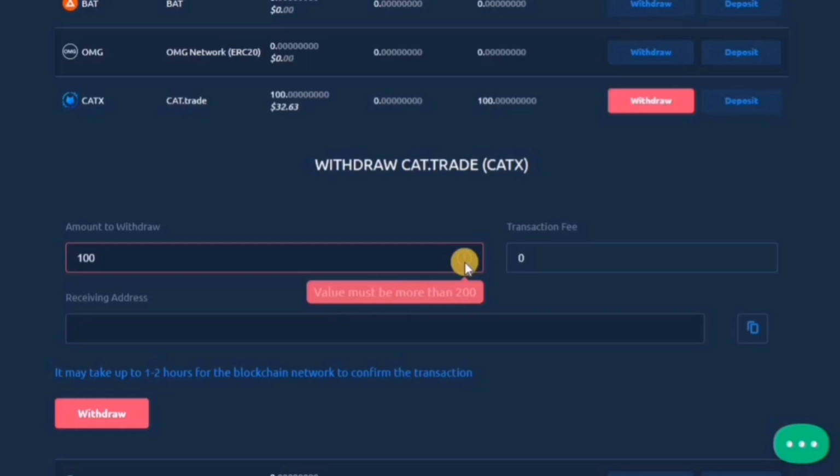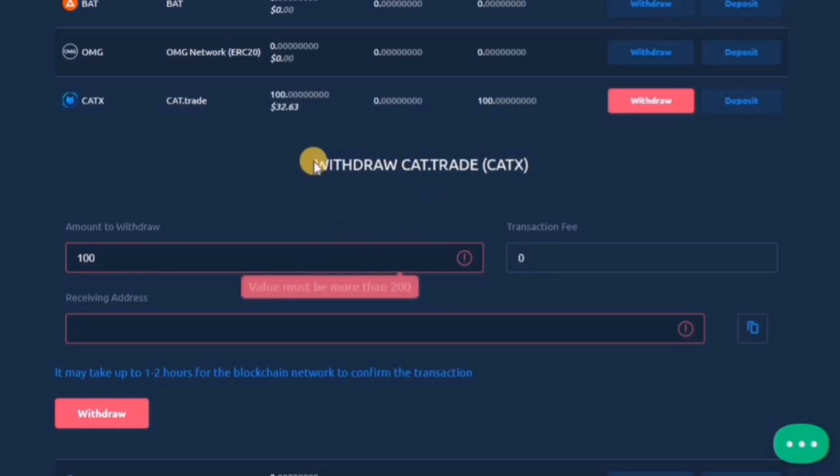And they've actually changed the minimum, I think because of the Ethereum fees. So we can't actually withdraw the 100 tokens at the moment, so it must be more than 200. Obviously, they don't charge transaction fees, and with Ethereum fees being high at the moment, they have to actually pay them. So what I'm going to do is see if the fees do come down, so I can withdraw the 100 over the next few days, or either get some more and buy some more up to the minimum of 200 and then do it.